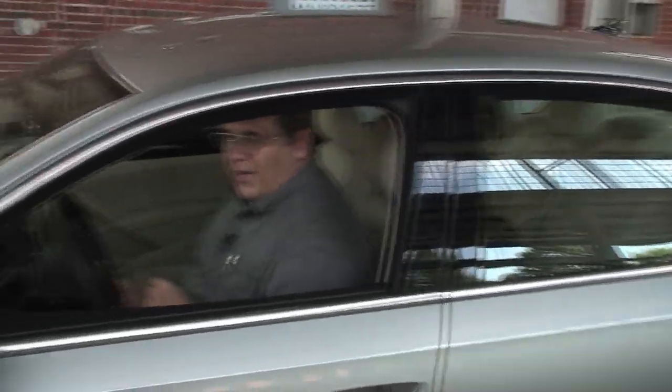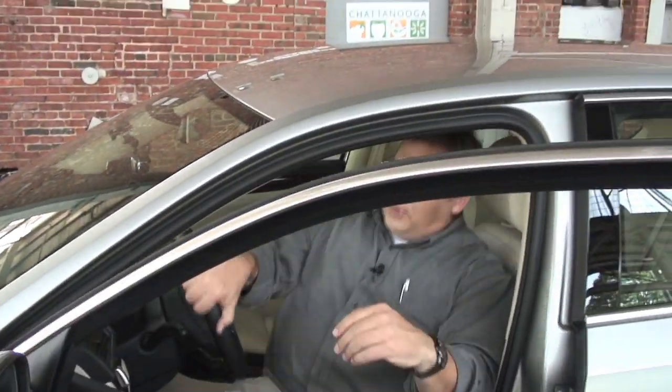All right, looks great, handles great. I don't know what else I can say except the 2012 Passat's probably going to be a winner for Volkswagen and for Chattanooga. Lewis Lee, WPLZ News.